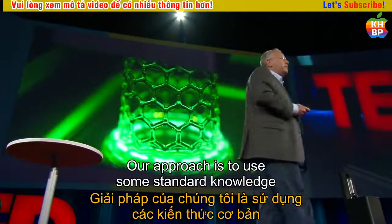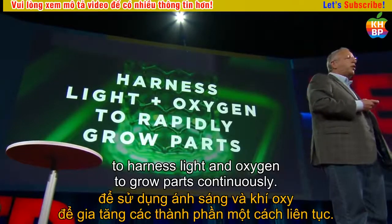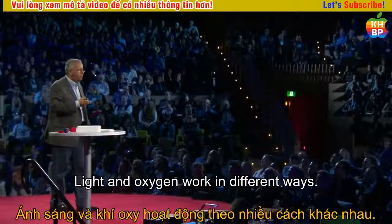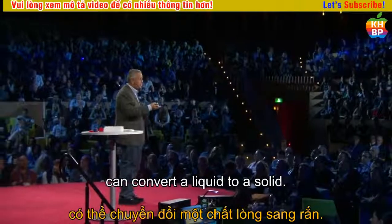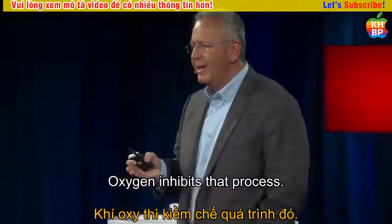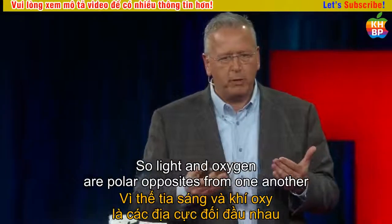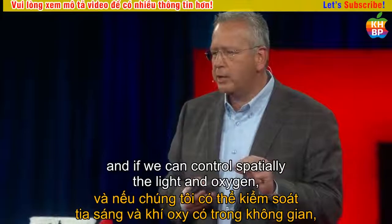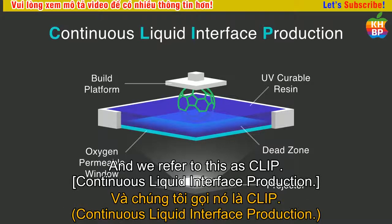Our approach is to use some standard knowledge in the polymer chemistry to harness light and oxygen to grow parts continuously. Light and oxygen work in different ways. Light can take a resin and convert it to a solid, can convert a liquid to a solid. Oxygen inhibits that process. So light and oxygen are polar opposites from one another from a chemical point of view. And if we can control spatially the light and oxygen, we could control this process. And we refer to this as CLIP.